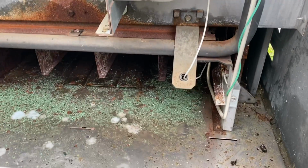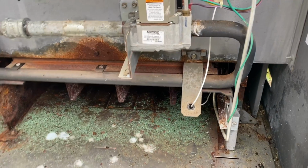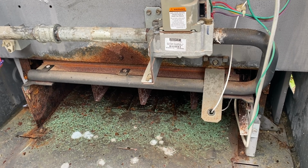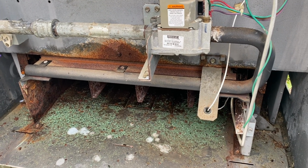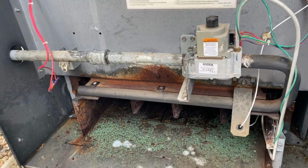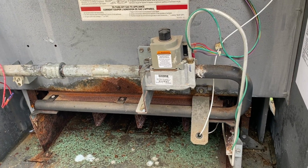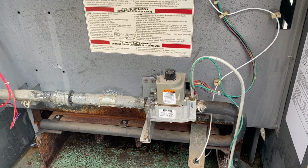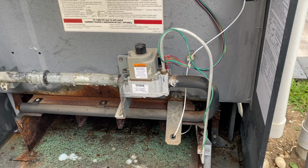So this is causing rollout because all of that is burning, all the rust? Well, the rust and corrosion on the heat exchangers was preventing the flame from going up the heater and hence roll out. We have a lot of air there. You know, may have to purge the air.